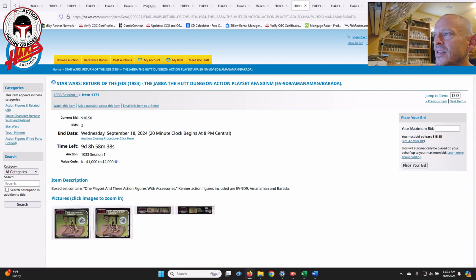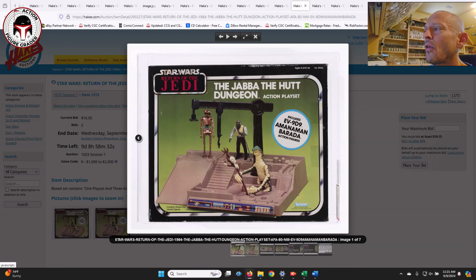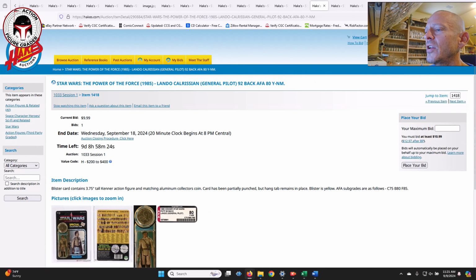Here is a mint and sealed box Jabba the Hutt Dungeon Action Playset. This one is graded AFA 80, and this one includes all 3 of the last 17 figures, EV-9D9, Barada, and Amanaman. So this is the harder to find version with the last 17 figures.